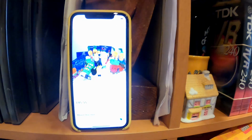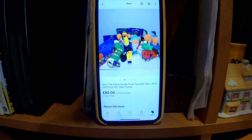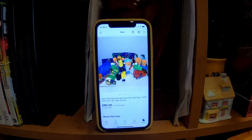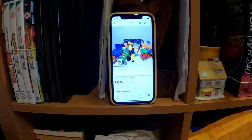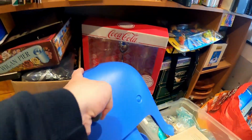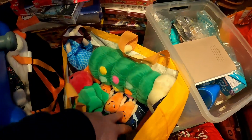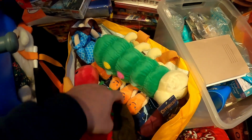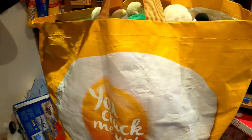And to be honest, the ones that I got for my kids, they aren't interested in them at all. So I'll probably end up selling them as well. But I'll give them a chance, maybe they'll take some interest. But up to now, they do not care. Everything's in here. A couple of lots of Christmas decoration ones as well. And the book is at the bottom. So there we go.